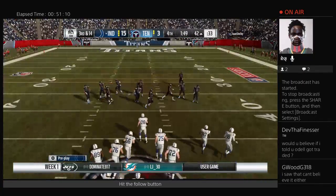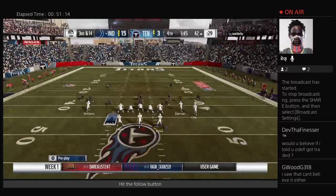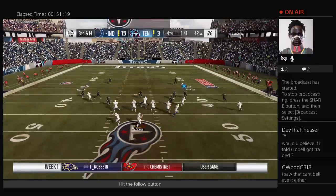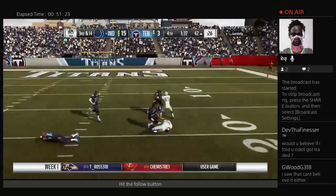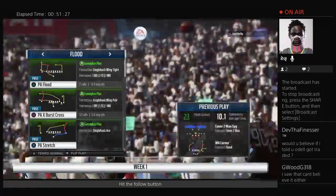The Colts on third down. They're at 50%, 4 for 8. This is 3rd and 14. He'll look to throw. He's got him in. It's Williams. 23 yards on the play.